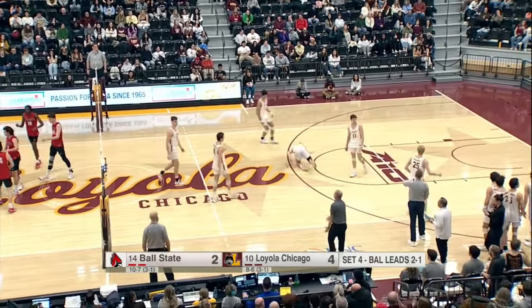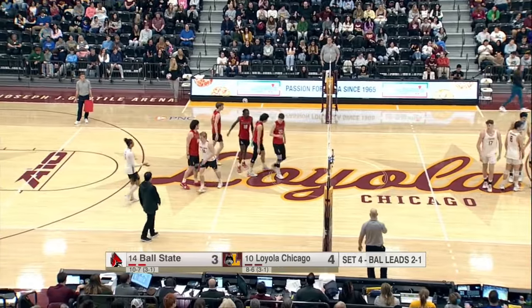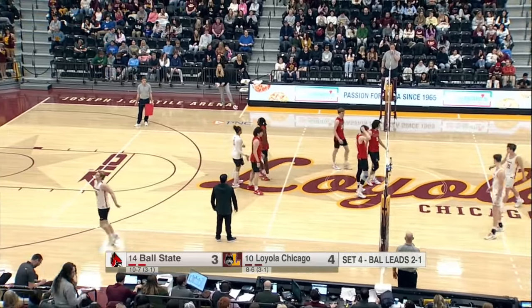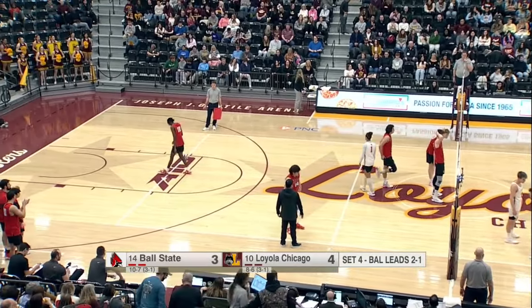What a swing by the setter, Machado. Yeah, Machado now with his second kill. What do we have here for tonight? I believe that's right. Yep. One throw down, one swing.